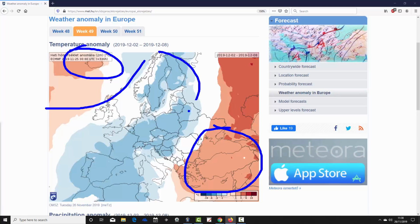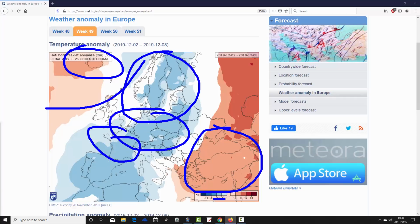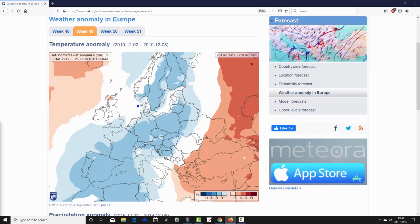So we've got Scandinavia, for example, here around 1 to 3 degrees below average. Most parts of Central Europe, Germany, Poland, over towards Ukraine, around 1 to 3 degrees below average there. France is below average. Spain and Portugal below average. Most parts of the Western Med up to Italy is below average too. For the UK and Ireland, we're actually near normal.